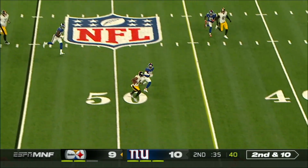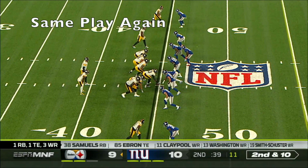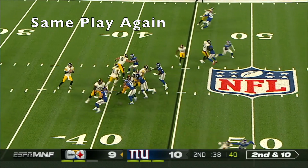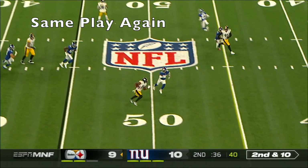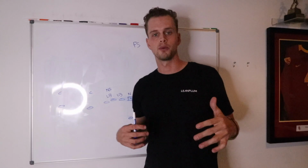Quick throw. Schuster Smith. Quick throw. Schuster Smith. All right, so here we are.